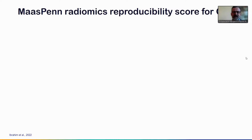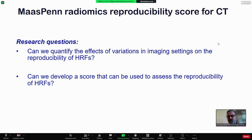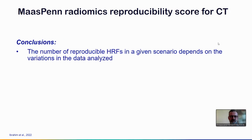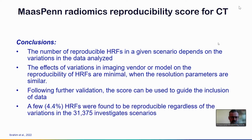So there are different ways to look at it. In one of the papers published this year, we tried to look at which factors are the most important, because having exactly the same images won't be possible. Basically, we concluded that the most important parameters are the slice thickness and the convolution kernel. That's the most important, and they explain a lot of the variability.